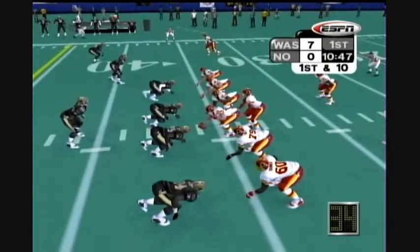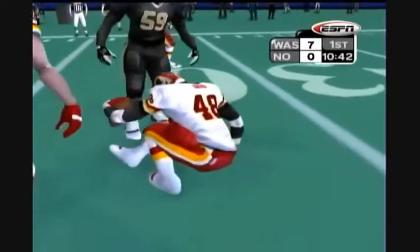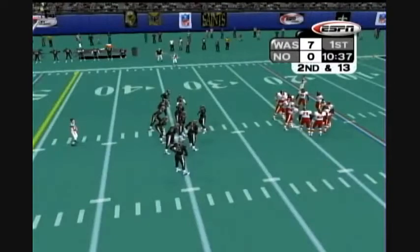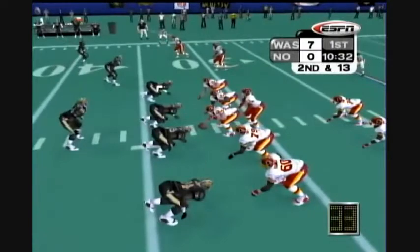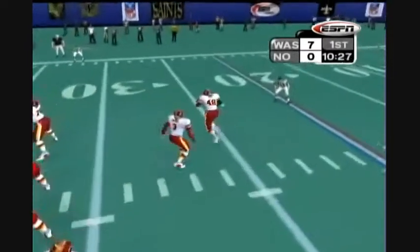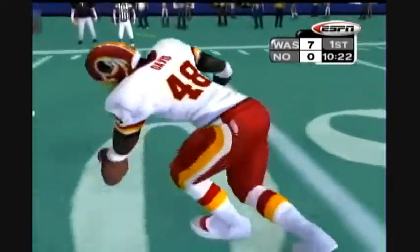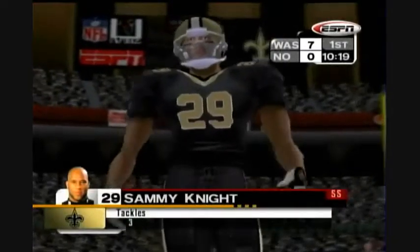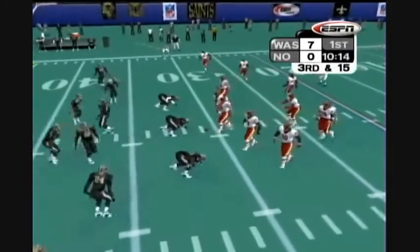Set. Hot. The pitch out by George. He lost a few yards on that play. Chris, it's pretty clear the offense needs a bigger push up front. Second and 13. The Redskins send a man in motion. Cut. The pitch to Davis. Nowhere to run. Third down and 15 for the first.